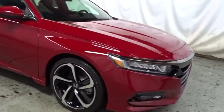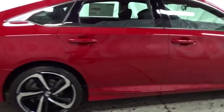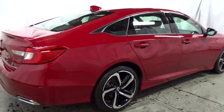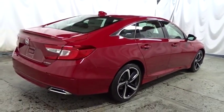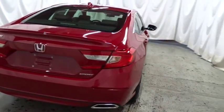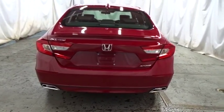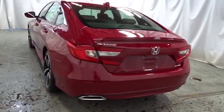Backup camera, keyless entry, Bluetooth, leather-wrapped steering wheel, front-wheel drive, fog lights, trip computer, brake assist, tachometer, outside temperature gauge, day and night rear view mirror, cloth seat trim, body color door handles, engine immobilizer, leather shift knob, low tire pressure warning, power rear window sunshade.